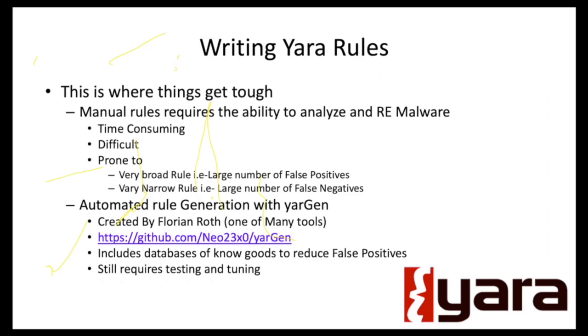Okay, so writing Yara rules. Now that we understand what it is and what we can do, the difficult part is actually writing the rules. Writing manual rules requires the ability to get access to various malware samples. Now, I don't really expect most of us to be working at the command line with OllyDbg and IDA Pro doing reverse engineering of malware, because that's really difficult stuff. It's looking at machine code and starting to identify that. What you can do is just run basic strings against an executable. That's oftentimes where I start.